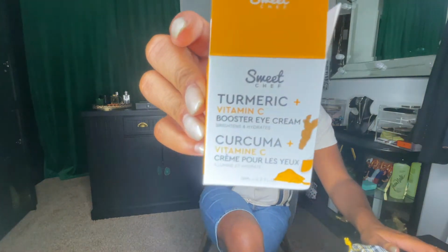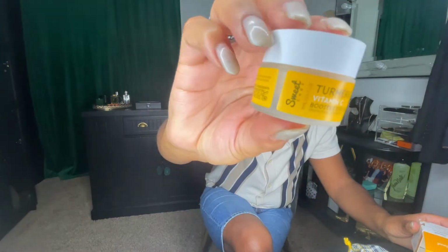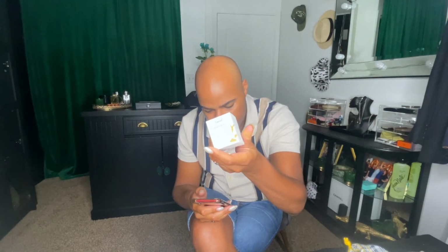Now, this is Sweet Chef Turmeric. I thought it was turmeric. Oh, turmeric is a thing. Okay. Turmeric plus vitamin C booster eye gel. Ooh. Okay. Nice. Ooh, heavy. $18, $17.99 at Target.